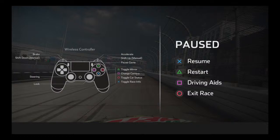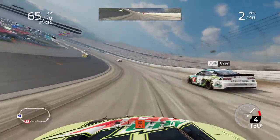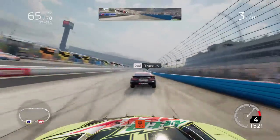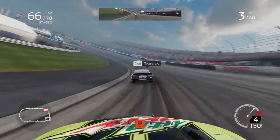Alright. Let's get back into it. Whoa, okay, we have just overshot the first corner. Inside. Okay, well, thanks Joey Gase for still being there, and Jimmy Johnson not too far in front of him.